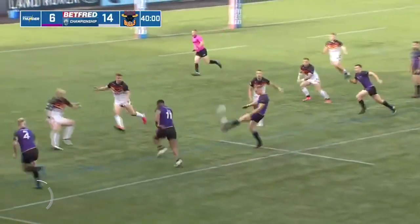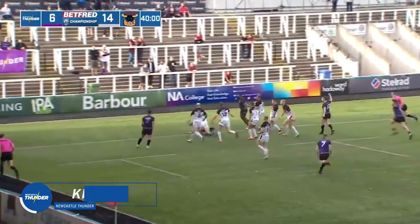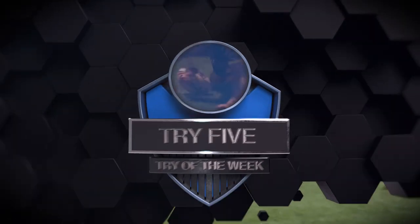Also from the northeast, this one is try four, Kieran Gill for Newcastle against Bradford. It's a Kuma tie with the big leap and the knockback, and Gill is there on the end of it to catch and cross.